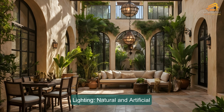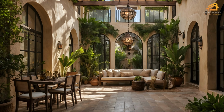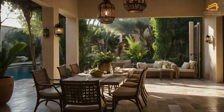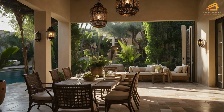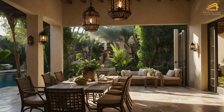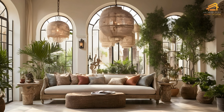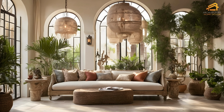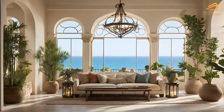Lighting, natural and artificial. Lighting plays a significant role in enhancing the beauty of modern Mediterranean interiors. Natural light is key, so large windows, skylights, and open spaces are a must. In the evenings, soft, ambient lighting from pendant lights, sconces, and lanterns can create a warm, inviting atmosphere. For the tropical courtyard garden, string lights or lanterns can add a magical touch, turning the space into a serene escape after dark.